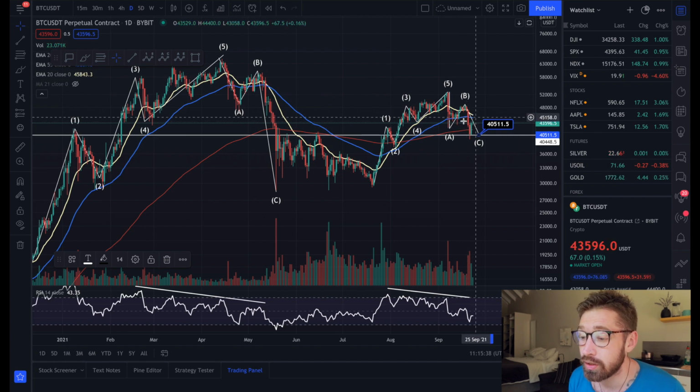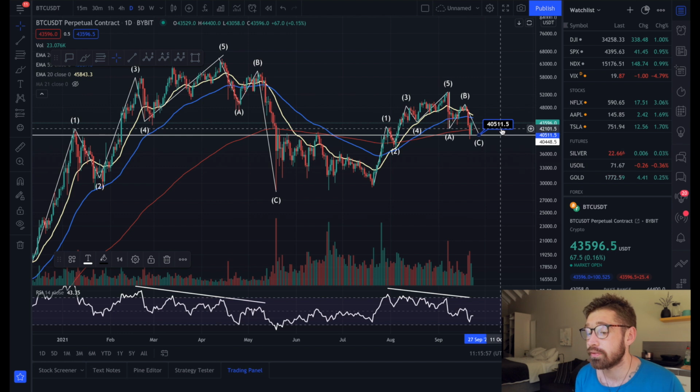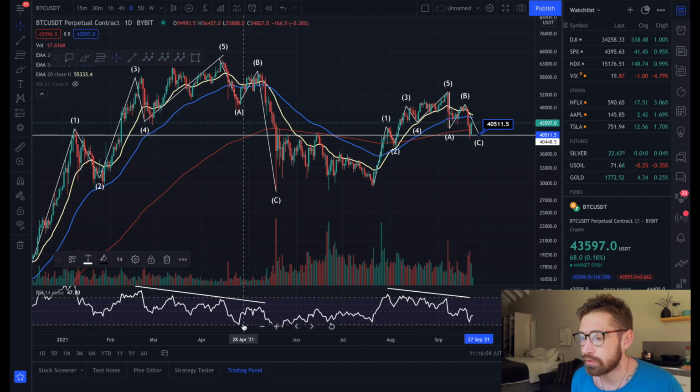The major sign you want to look out for is getting back above the EMAs on the daily, because we can come up and get rejected and possibly backtest 40.5K. All right, guys, we had our bearish divergence, and you can see we trended very close to oversold, and we've had multiple bounces from this level.